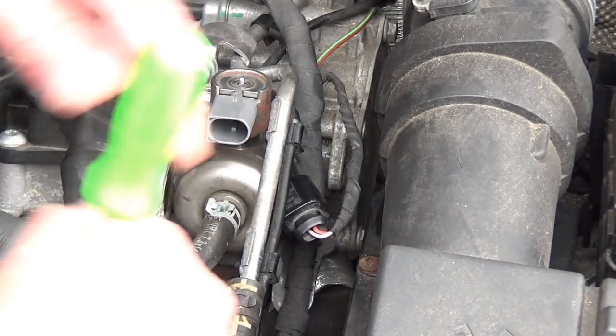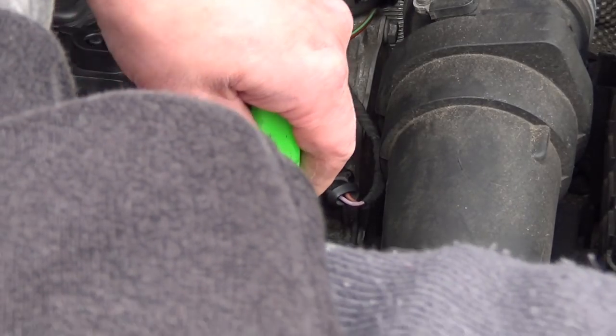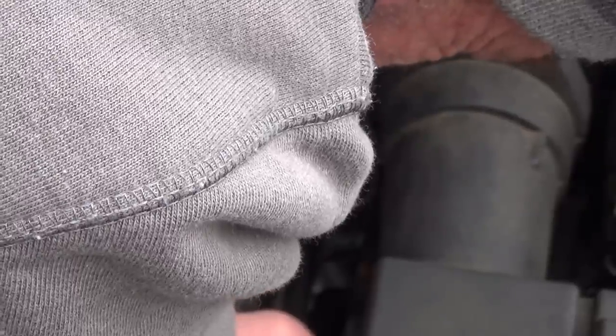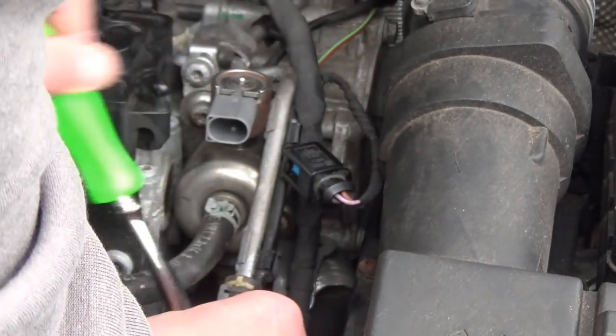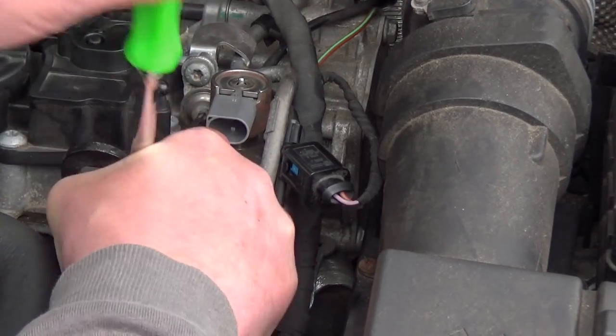Couple of Torx 30s, one at the bottom and one at the top. We'll do the one at the bottom first. Always do the difficult one first if you can. They can be quite tight, these, but once they go, they go. That's it, she's gone. Just loosen this one as well. That's it, she's gone as well.